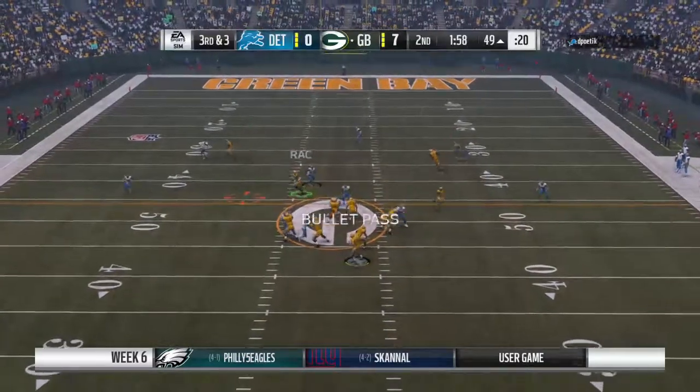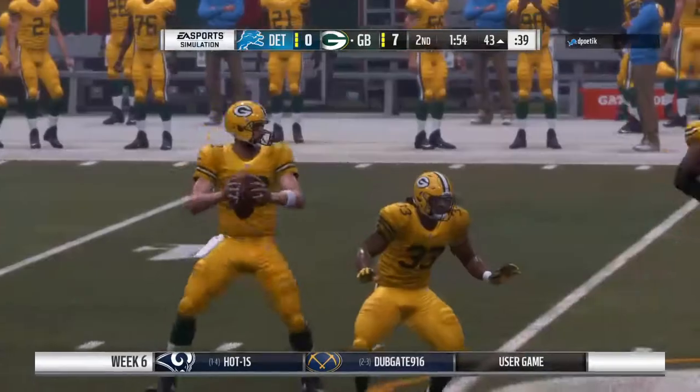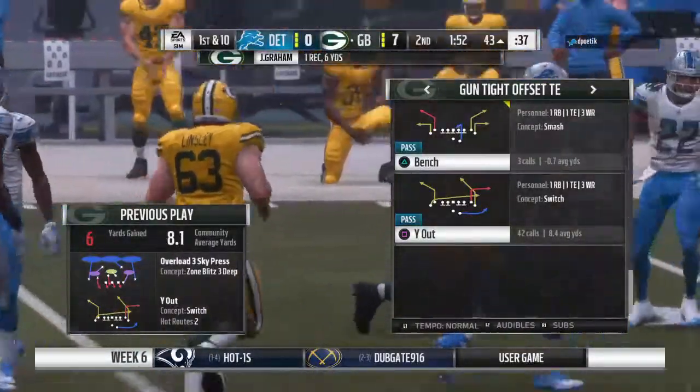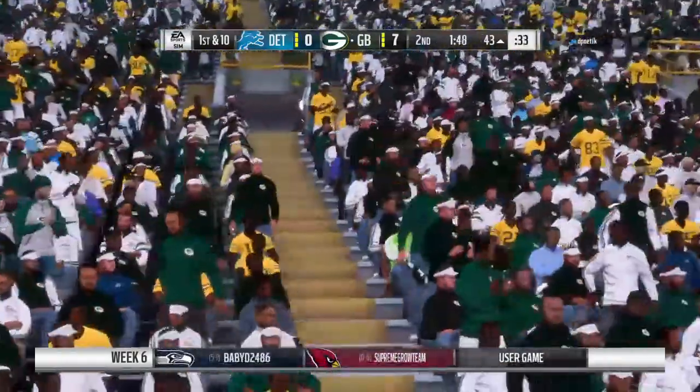Rodgers now. From the gun, he'll throw. And he finds Jimmy Graham. 2 former All-Pros connecting. Rodgers finding his tight end, Graham. Packer 1st down. And that one was a lot of fun right there because that was the game within the game.